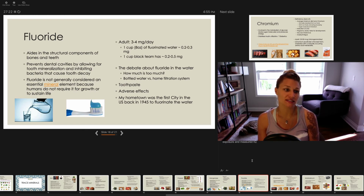Fluoride is not generally considered an essential mineral element because humans really don't require it for growth or to sustain life. So that's where I have a little bit of an issue with putting it through the water system, just in regards to it not being necessarily an essential mineral element. Does it help possibly with preventing cavities? Very well could be. But so can all of the other fluorinated products, the toothpaste that we use, other processes in our everyday life that could give us minute amounts of fluoride and help with dental caries as well.